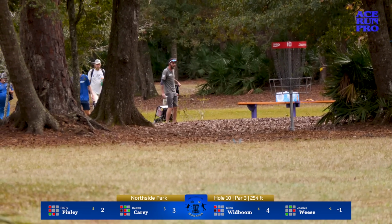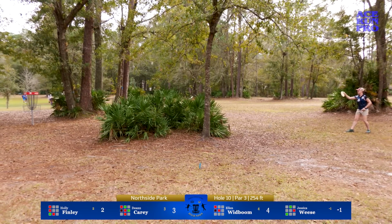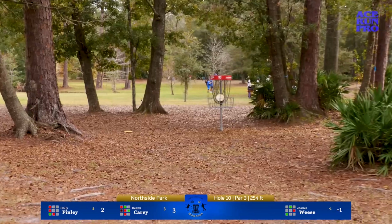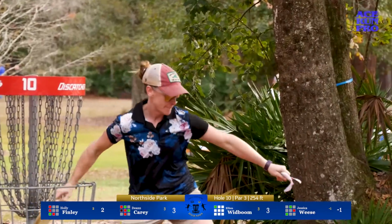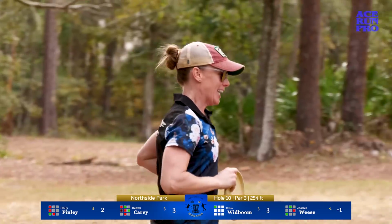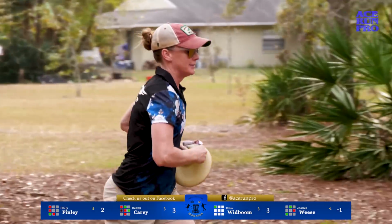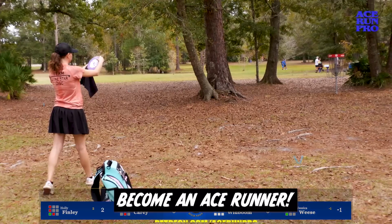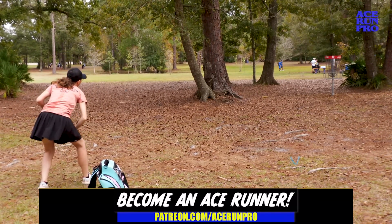Deann, I like the line a little bit low there, though, unfortunately. Widboom outside the circle here, stepping through and hits another one. Big birdie putt there for Ellen Widboom. She closed out the front 9 with about a 45-48 footer. And her sister Sarah on the bag, liking what she's seeing.